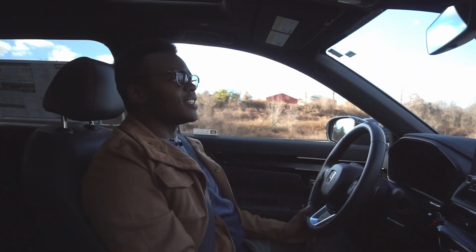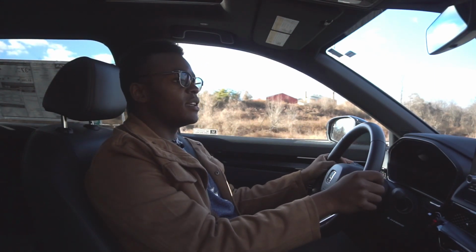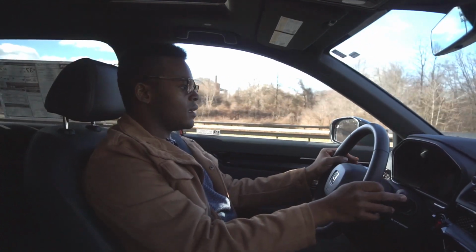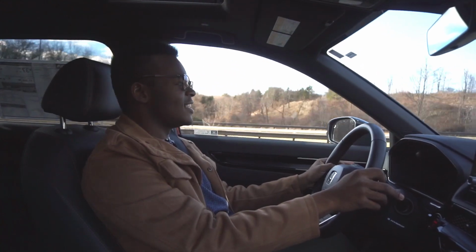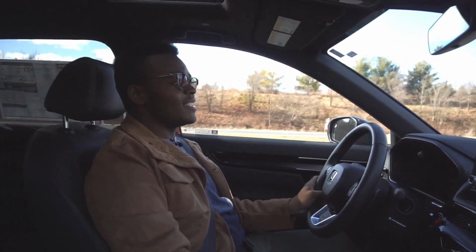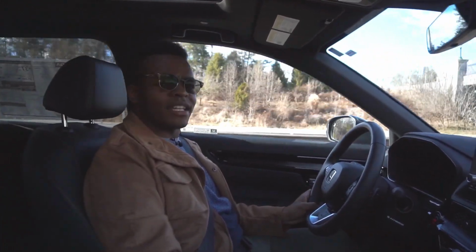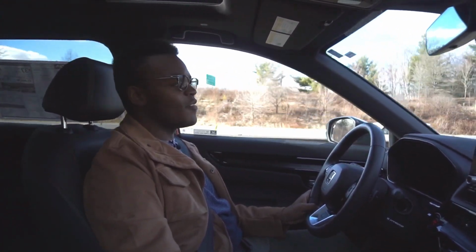Okay, so we're gonna try 0 to 60 in this CRV hybrid. Okay. 3, 2, 1, go. 60. How fast was that? 9.8 seconds. It's faster than an HRV, but still slow. And wasn't the gas CRV we did like 10? So it's a little bit faster, but not by much. Wow.